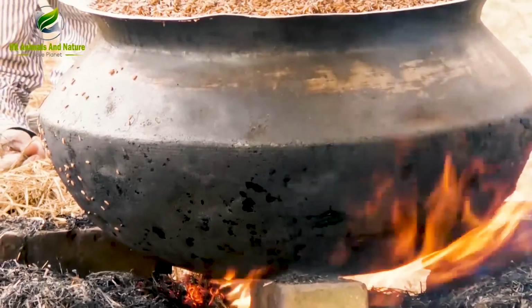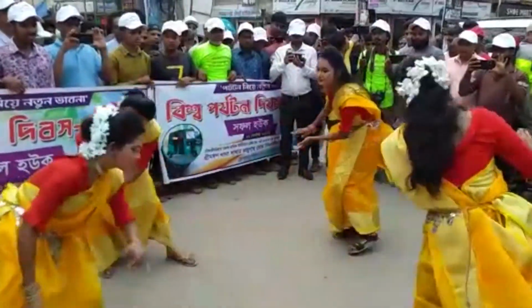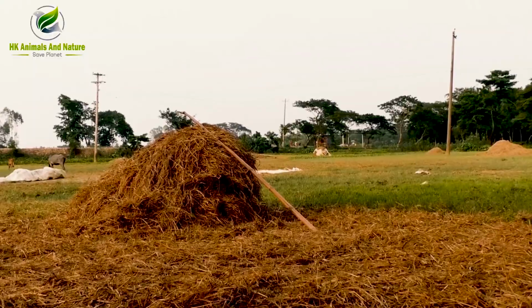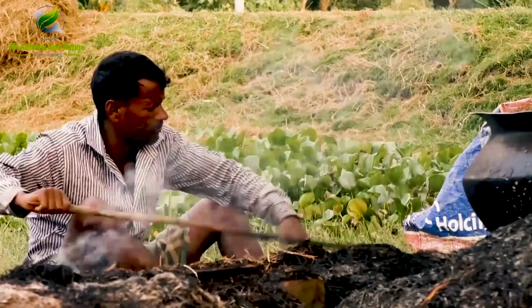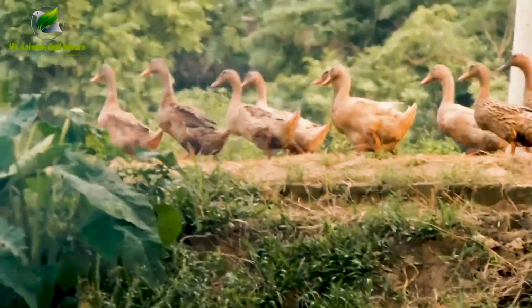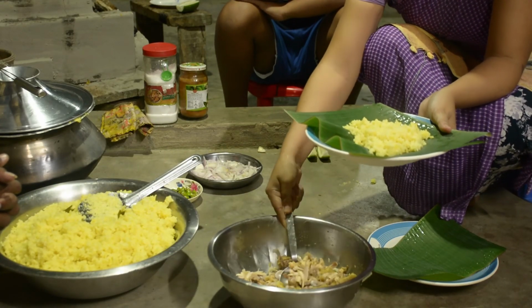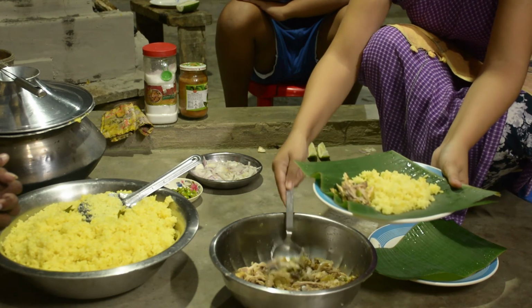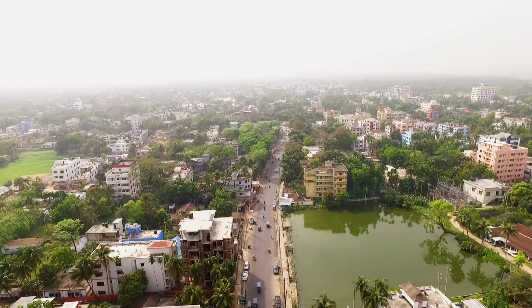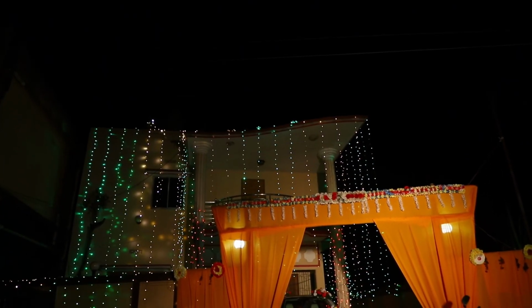In the village, they shared their hard work with a smile. And in all of them, they find joy. This is the scene of the people of some low-income villages in Bangladesh. Saying that, you cannot think that the whole country is poor, because there are many rich people in Bangladesh.